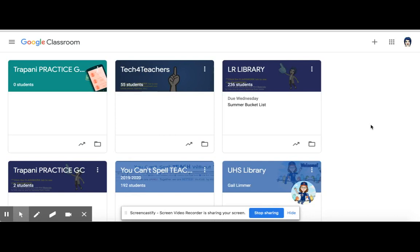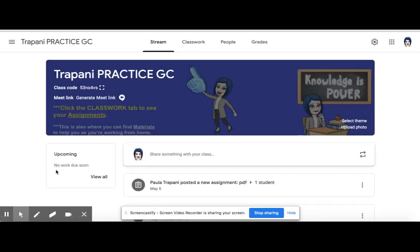I just quickly wanted to demonstrate how to reuse a post and a couple of things to note about that process. So let's say, for example, I'm in the my practice class. Let's just choose that one. This could be any class. It could be one that you just created a copy of from a template, or a brand new class that you just started in the new year. And you would go through and make all your changes to your banner and all the things that you would like to change about it.